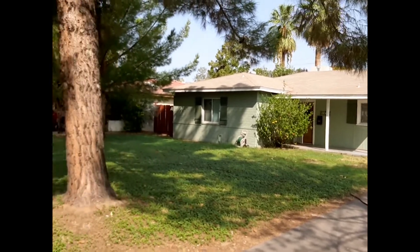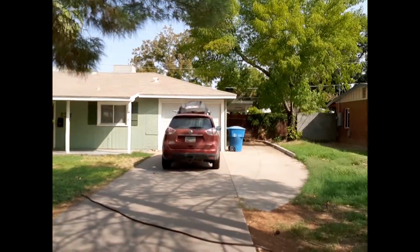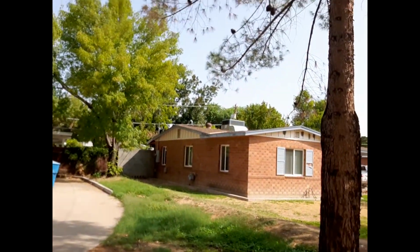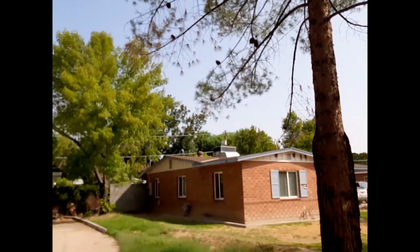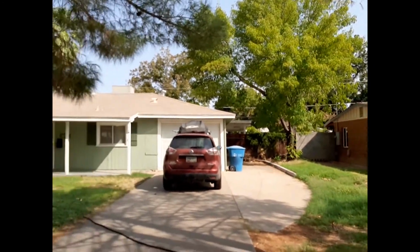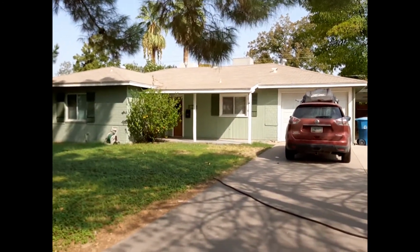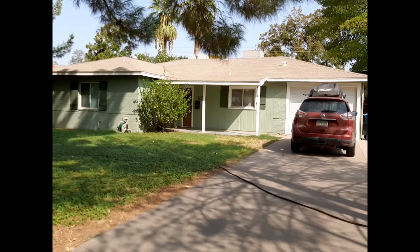The major thing that needs to be done in the front here is a little bit of trimming, and the irrigation hasn't been working, so this poor tree needs some help. So I've got a hose going out to it right now. We did have the irrigation come out. The water company comes out once a month and completely floods the yard.